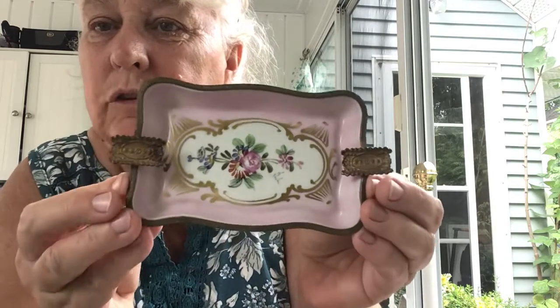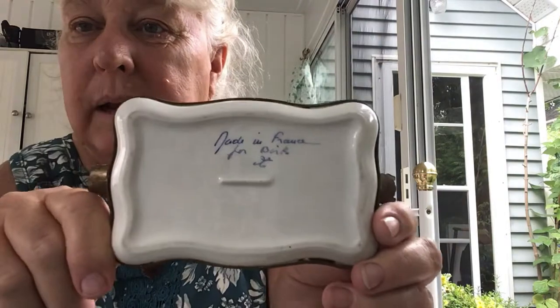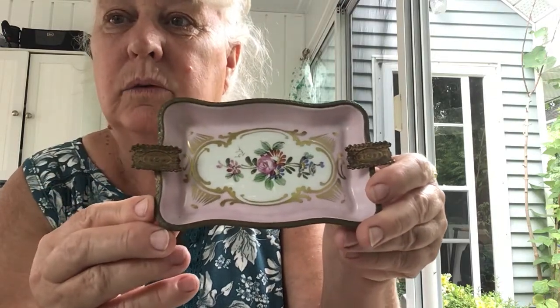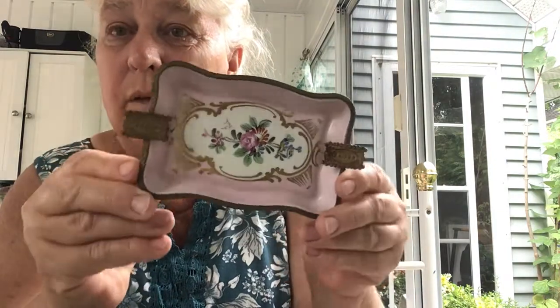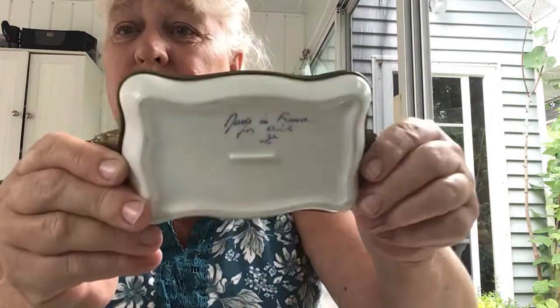This, I couldn't find anything about it. It is a hand painted and signed ashtray. You can see the signature there, and you can feel that this is painted. It says made in France for Burke's, and what's on the back is handwritten. So I haven't got a clue about how to value that, but to me it looks really old. So you have to do a bit more research. If any of my friends have anything that they can help me with, let me know. I'd really appreciate it. So there's that.